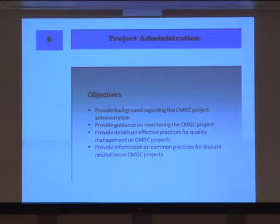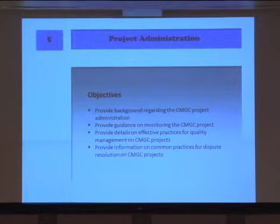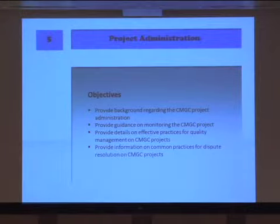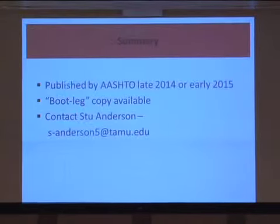So the last chapter just provides some administrative details on how you sort of manage a CMGC project, monitoring the project, details on effective practices related to quality, and then finally some common practices relative to dispute resolution that may crop up.